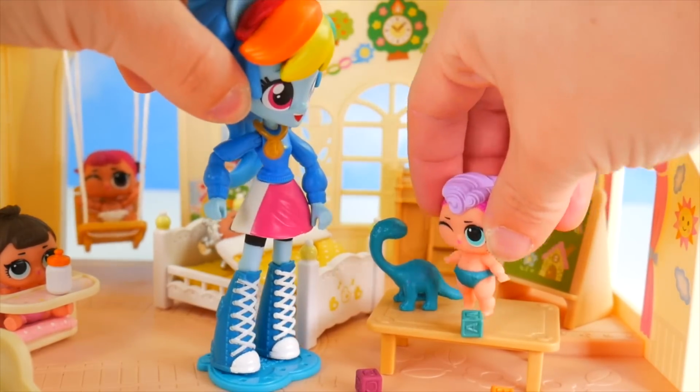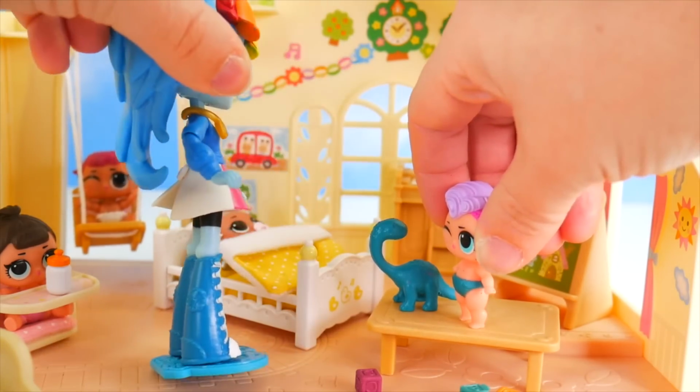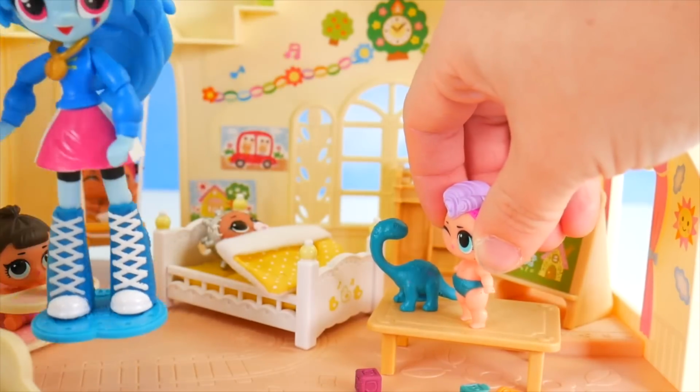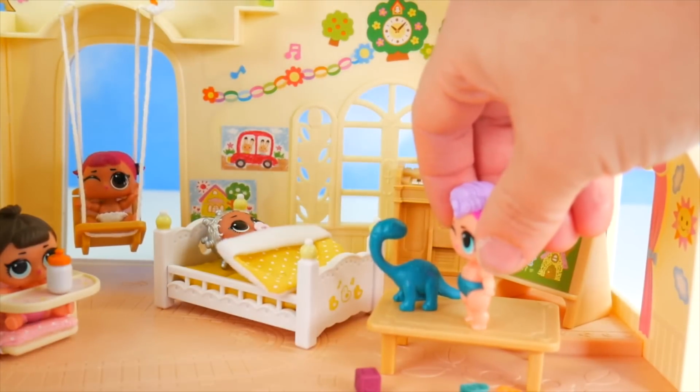I don't want to play with bugs anymore. What's the matter? I don't know. Do you need a nap? Maybe. Oh, no, I only have the one bed. I think there might be some other beds. Okay, you guys stay right here. Don't make any trouble. I'll be right back.